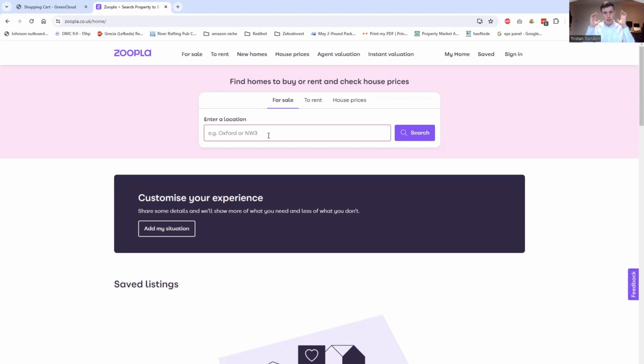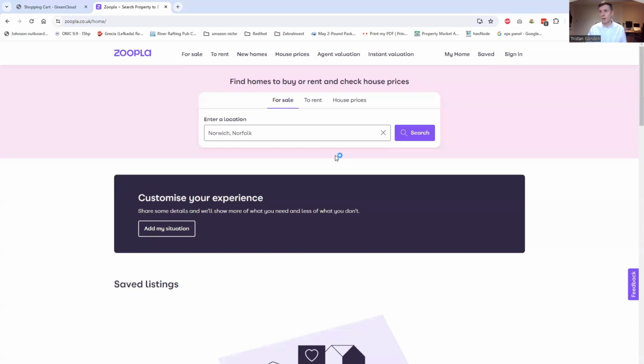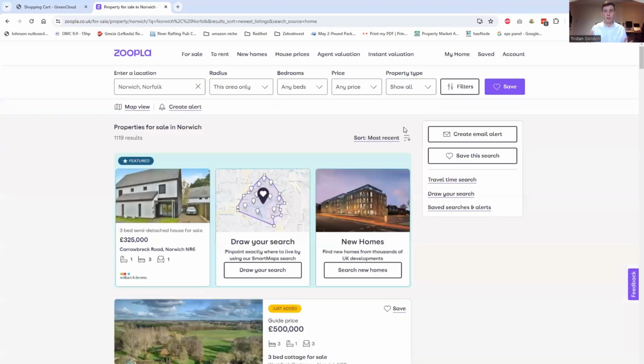So what you're going to do is type in your area. In my case, I'm based in Norwich, so I'm just going to click Norwich, Norfolk. And then what this is going to do is put up a search area for your results. In my case here, I'm looking for sales properties, and you can see that we've got 1,119 properties coming up there.